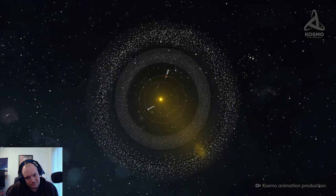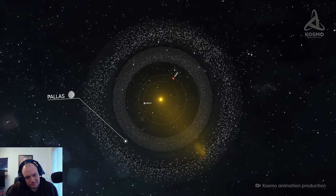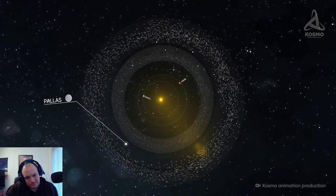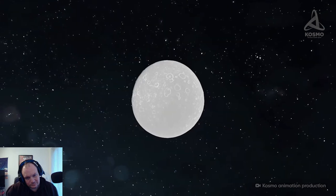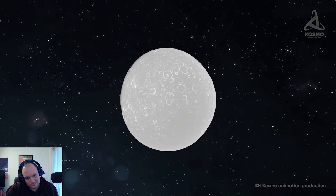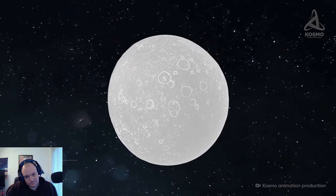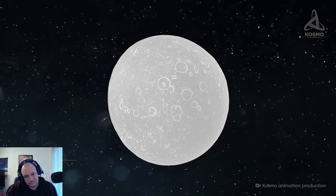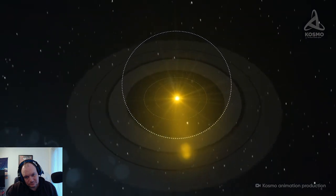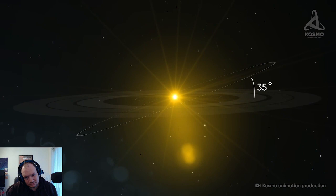Pallas is another remarkable object in the asteroid belt. Indeed. It was discovered back in 1802 right after Ceres, and is the second largest asteroid in the belt. The average diameter of the celestial body is around 512 kilometers, and its mass is roughly 2 times 10 to the power of 20 kilograms, which is approximately 25% less than that of Vesta. The asteroid's orbit is exceptionally elongated and tilts to the ecliptic plane at 35 degrees.